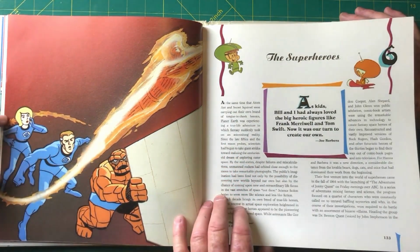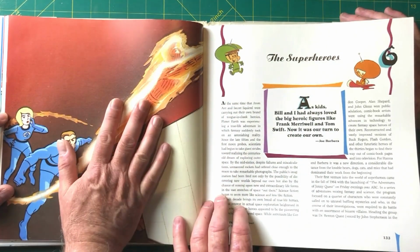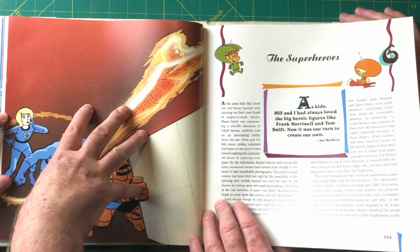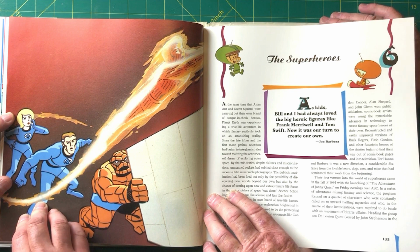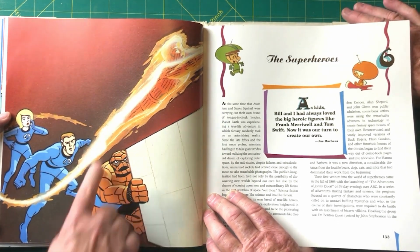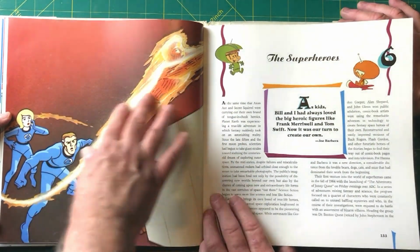The superheroes. Okay, so this is where, at the same time as Hanna-Barbera was getting viewership and popularity on TV, Marvel Comics was building up a very big empire in the comic book stands. Don't say too many nice things about Stan Lee, all right? I know he's just died, but it's all Jack Kirby from now on. Okay, so Kirby designed the Fantastic Four.